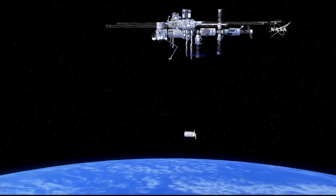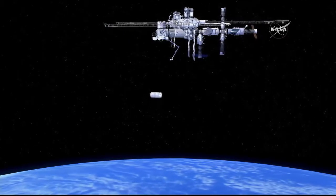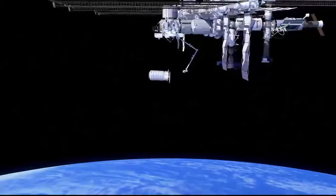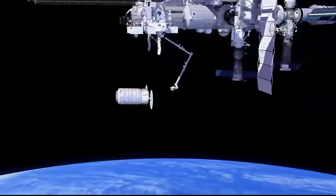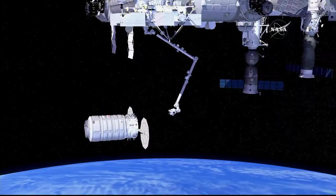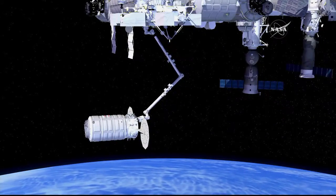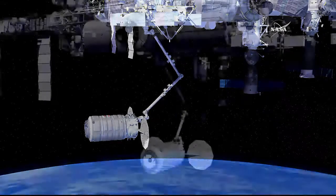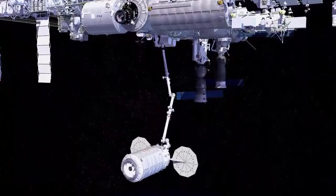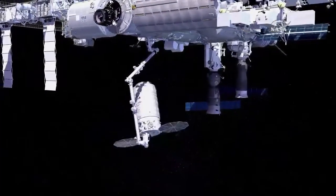This is an animation of the events in order to go from capture, starting at the 250-meter holding point. From that holding point, it goes into a series of checks, 30 meters, and then, of course, right here into its captured position. From this morning, that was about 12 meters away from the space station. It was Scott Tingle and Ricky Arnold, NASA astronauts in the Cupola workstation, that used the station's robotic arm to capture the cargo vehicle.